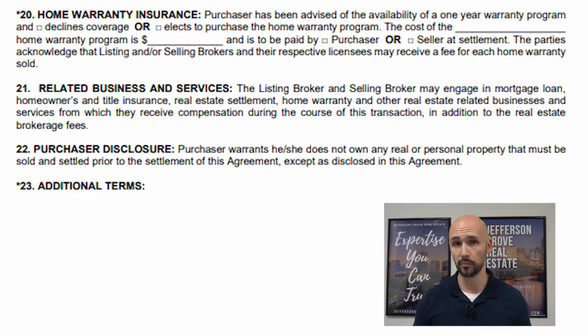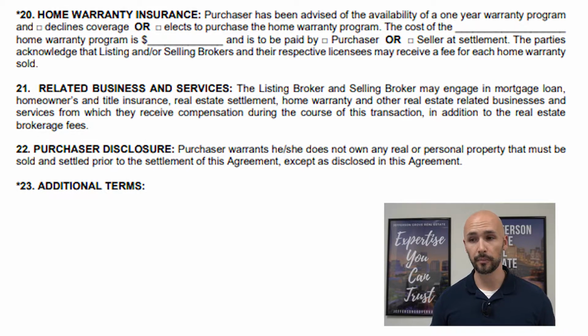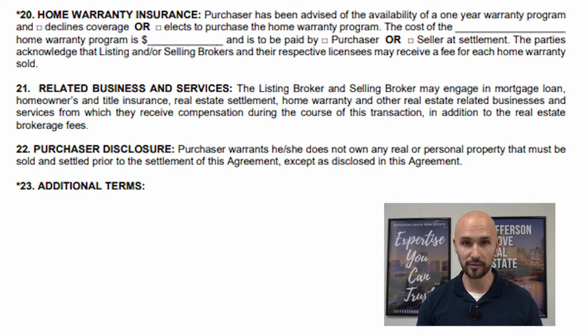So Section 22 is important. It was put in there to make sure that people weren't being shady, that buyers weren't not disclosing they have to sell their house in order to qualify for the one they're trying to buy. And so this section states that the purchaser does not have any property, real or personal, real property being real estate, personal property like a car or truck, something like that, they have to sell in order to buy this house, except as disclosed in this contract.